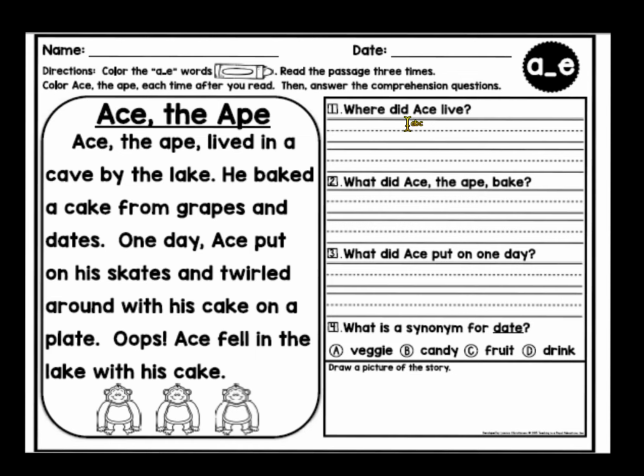So, where did Ace live? You can't just say where he lived. And it would be good to find out and highlight where he lived. The answers are always going to be in the story, but I want you to write in a sentence. So find out where it is in the story, but I want you to answer by putting a little bit of the question into the answer. Where did Ace live?